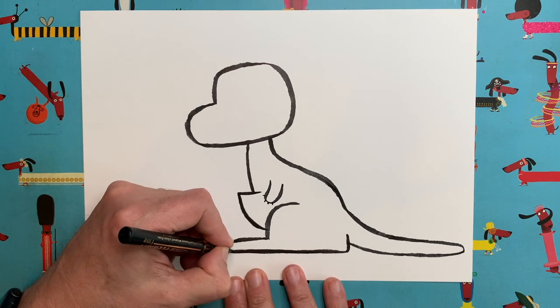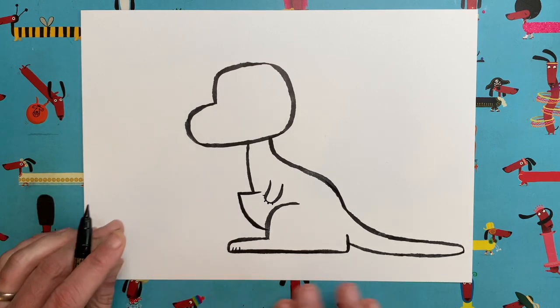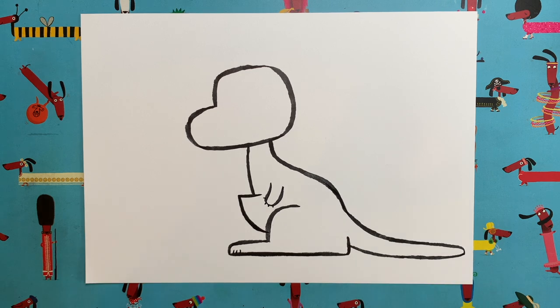While we're here, let's add some little claws here. One, two, three little lines on that leg. So in lots of ways, this particular kangaroo is quite similar to our dinosaur drawings.